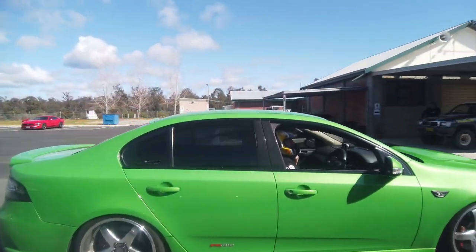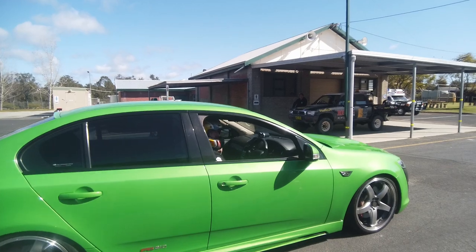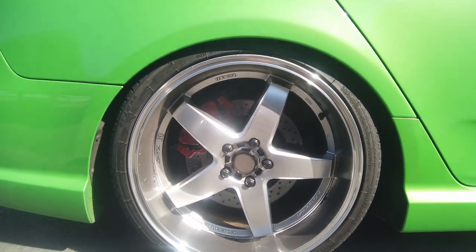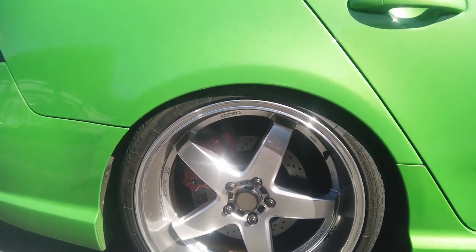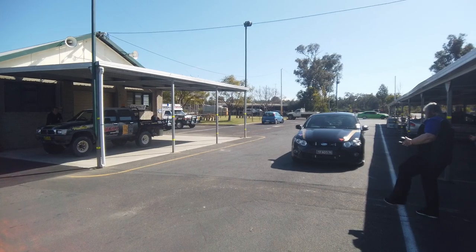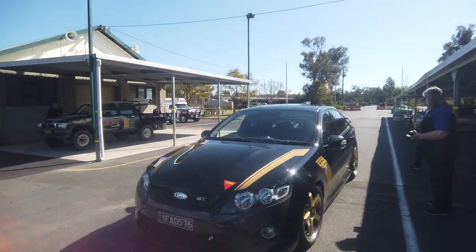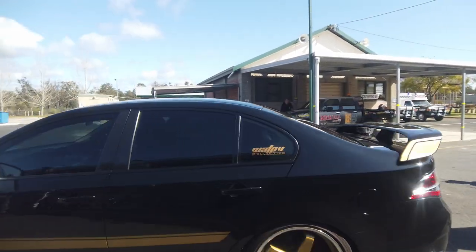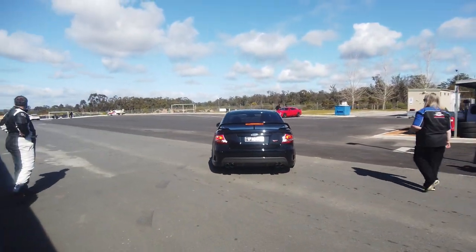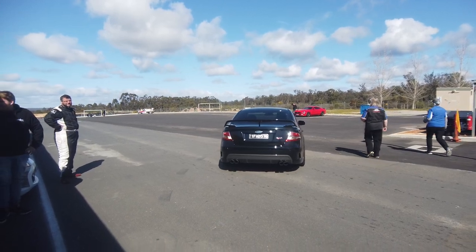No traction, but. Here he is. Brakes are smoking that so bad. Yeah, man, these are toasting. Here he is. Looking chuffed. He did an extra cool down lap, which is a better idea. Yeah, mate, you take this baby.